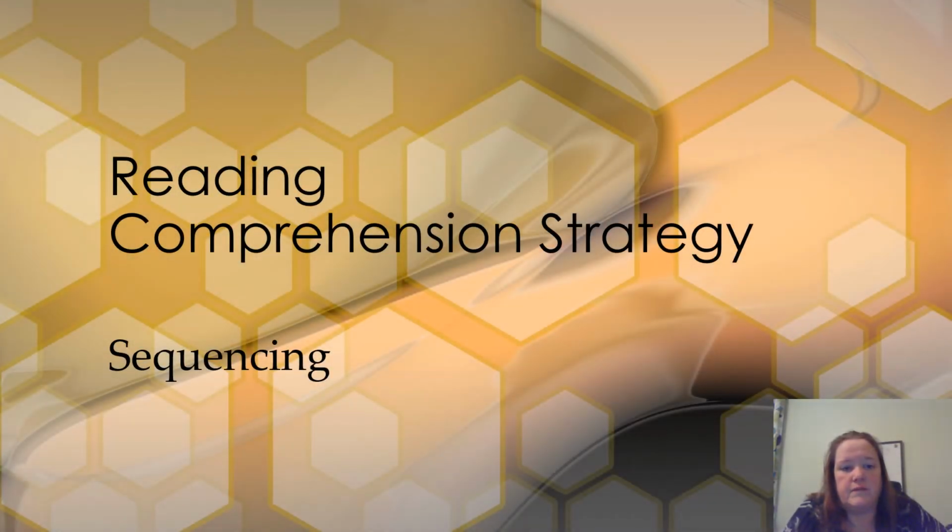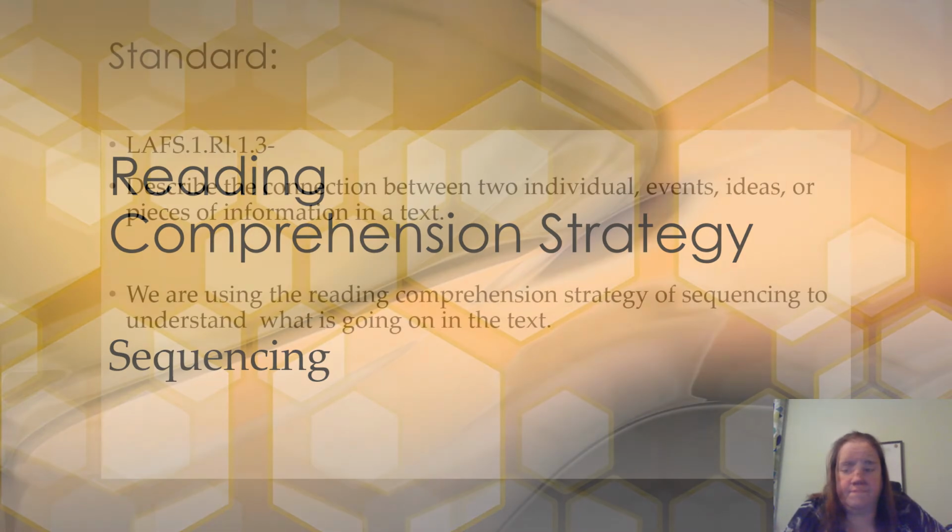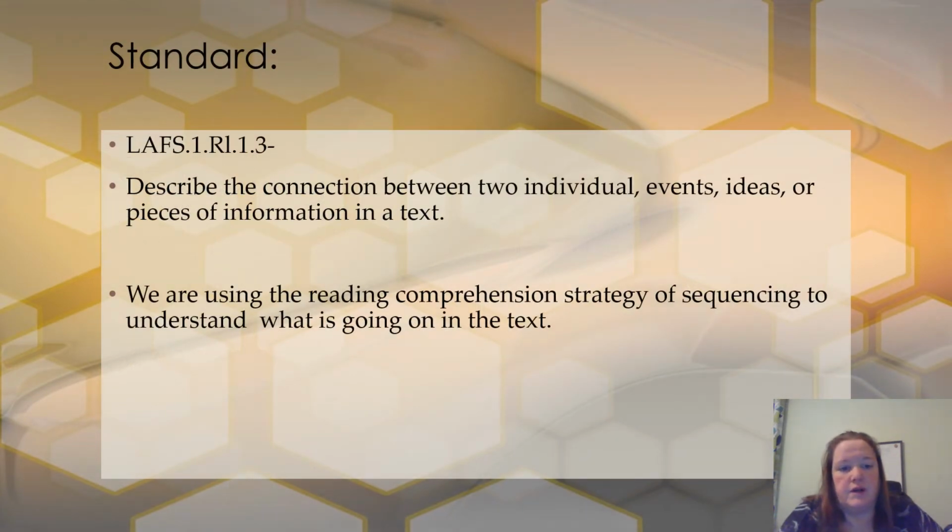In this PowerPoint, we're going to be talking about the reading comprehension strategy of sequencing and how it is used to connect events in a story. The standard that we're going to be working with is LAFS.1.RI.1.3, and it is: describe the connection between two individuals, events, ideas, or pieces of information in a text. So we're going to use the reading comprehension strategy of sequencing to understand what is going on in a text.